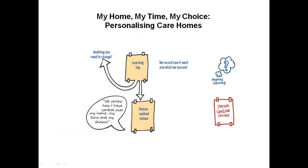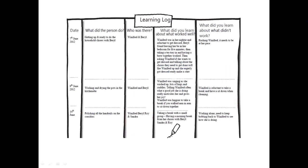This is capturing our ongoing listening and learning, because once we've developed the one-page profile, once people are using their individual time, we want to make sure that we're continually listening well to what's working and not working, what are the things that we really want to do more of, what are the things that we need to do differently if it's to work better for people. So this is Winifred's learning log. We're building on the things that are working, looking at what needs to be changed or done differently.